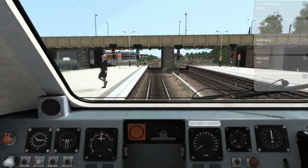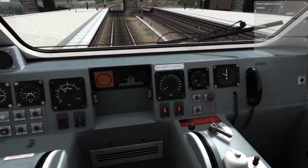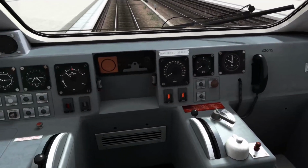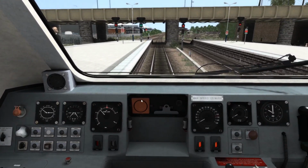Yes! Here we are. What a laggy start there. We've loaded in. Fantastic. So this is the VP185, ladies and gents, obviously using the original Kuju cab. Now the question is, let's start off with instrument lights. Do we have them? Press I. No, we don't. Do we have cab lights by pressing L? Yes, we do. Fantastic, that's good news to know.